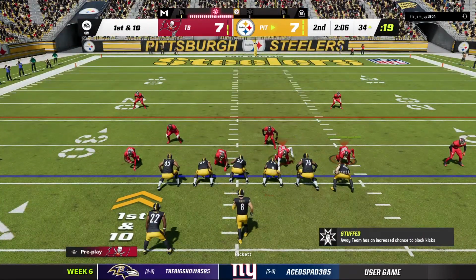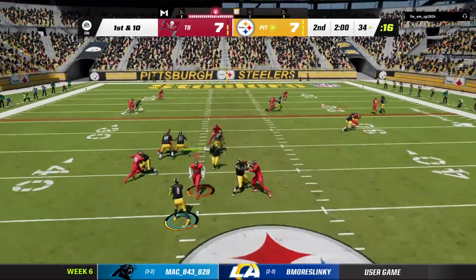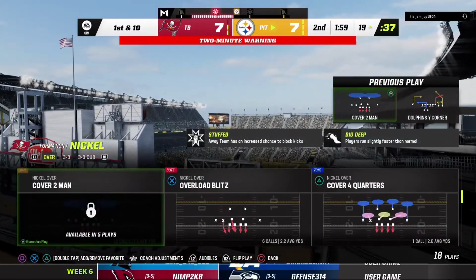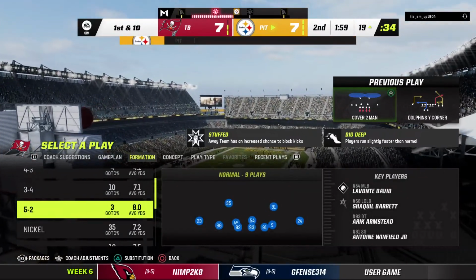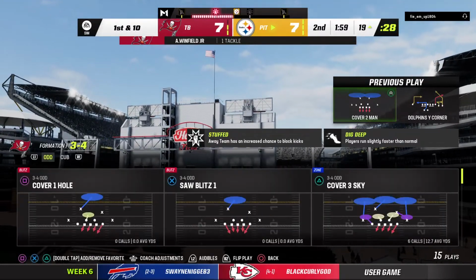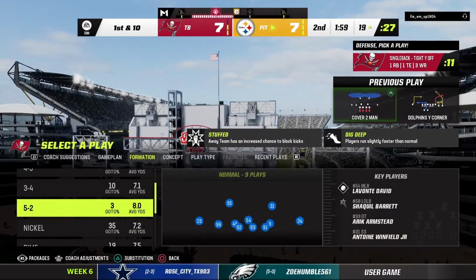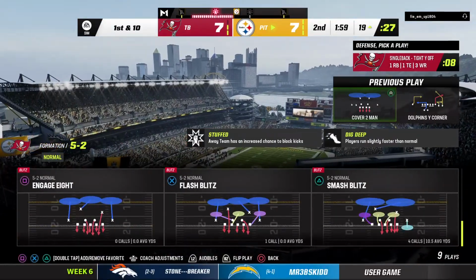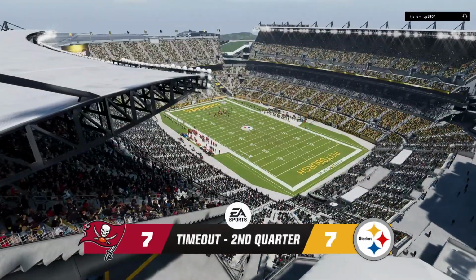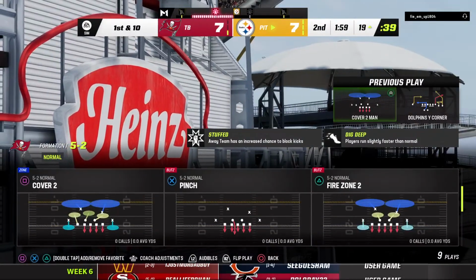So from Buccaneer territory now, it's 1st and 10 at the 34. On 1st and 10, it's Pickett. And here's Freiermuth again. And they're going to get this down inside the 20. So here's a 1st and 10 now down inside the 20. The Bucs going to go ahead and use the 2nd of their timeouts. So that means they're down to 1 remaining here as we head toward halftime.